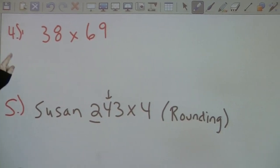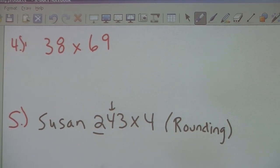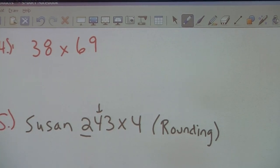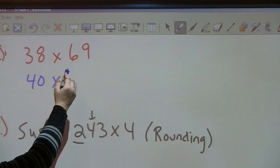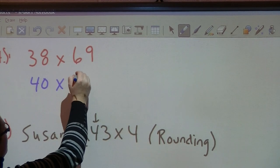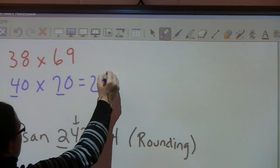Okay, fifth grade. Number 4, they asked us to find 38 times 69, again using compatible numbers. 38 is not easy to use in our head. What number is close to 38 that's easy to put in our head? Good, 40. So this becomes 40. And 69 is close to what number that's easier to be used? 70. Good. Now we find our basic fact, which is 4 times 7, which gives us 28.